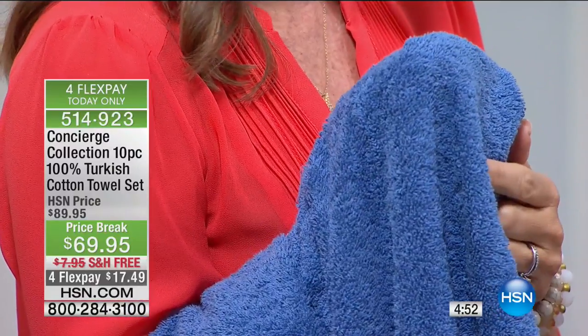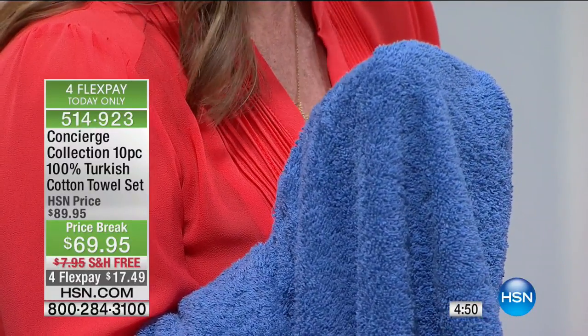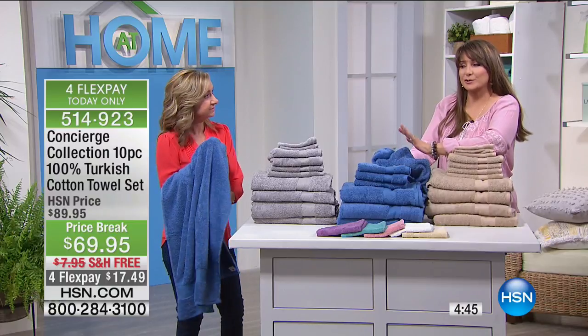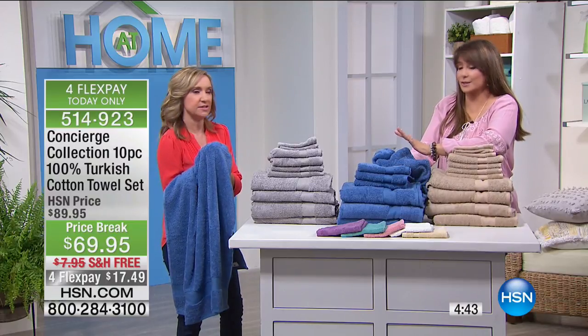It needs to be absorbent. And you don't want to replace them all the time. So buy quality, number one. But quality here at HSN doesn't translate to expensive.